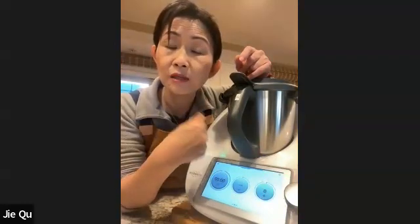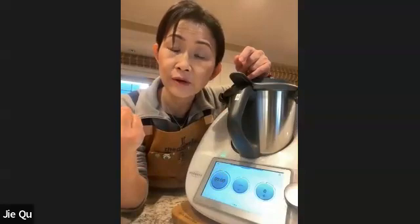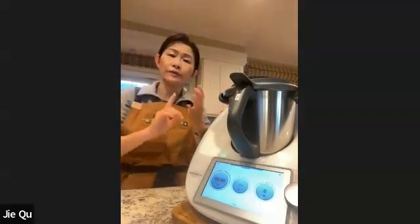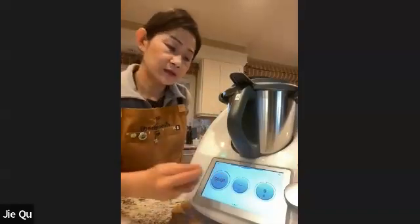If you use the app, whether it's an Android phone or Apple phone, you can download that particular Cookidoo recipe platform, and it will synchronize with everything you cook. You can choose from your phone and get it synchronized to your TM6, or do it the other way around. Either way is fine. You can also use the website. We have the website, the TM6 that's built in, as well as the app.